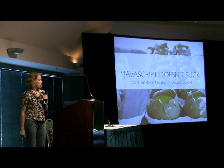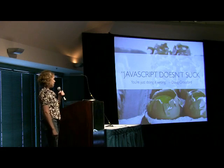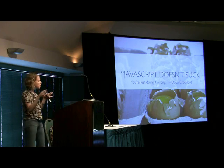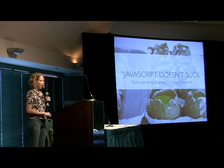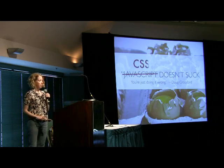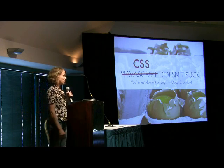So I was talking with Douglas Crockford, and he said, JavaScript doesn't suck, you're just doing it wrong, or something relatively like that. And then he got on stage, and he said, CSS sucks, and we have to redo everything. We have to start over.